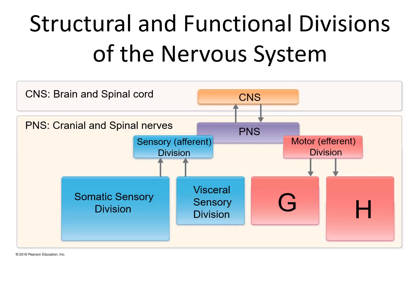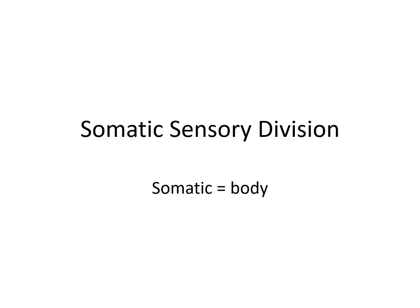Okay, so here we'll fill these in. We made the big blue box, the somatic sensory division, and we made the smaller one, the visceral sensory division. And these are both parts of the sensory afferent division. Okay, so let's look at the somatic sensory division. Somatic comes from soma, which means body. So these are the sensory division from the body.